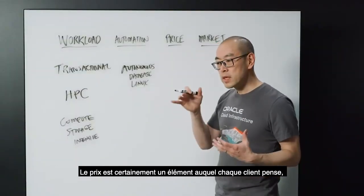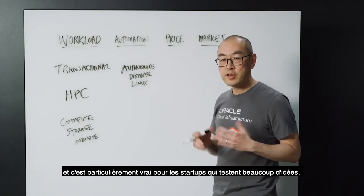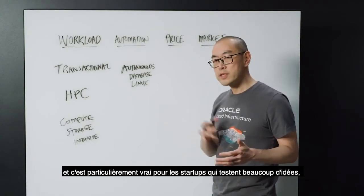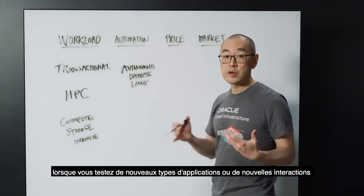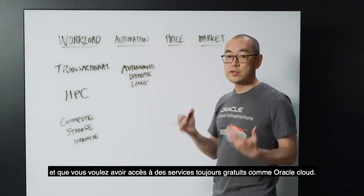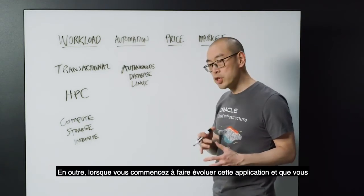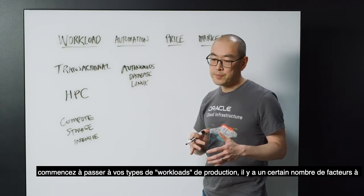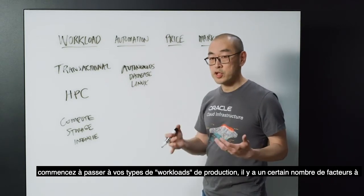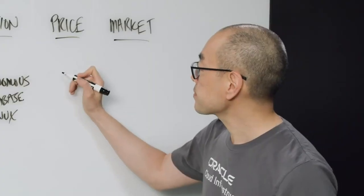Price point, certainly is something every customer thinks about, but particularly for startups, when you're testing lots of ideas, when you're testing new types of applications or new interactions, you want access to always free services, and Oracle Cloud provides that. In addition, when you start to scale that application and you're starting to move into your production types of workloads, there's a number of factors to consider.